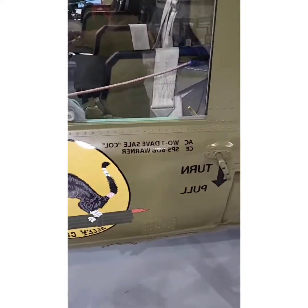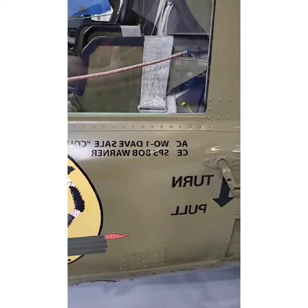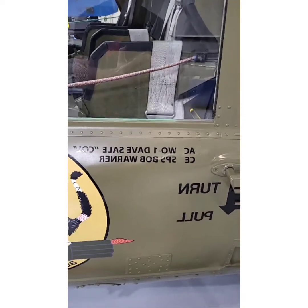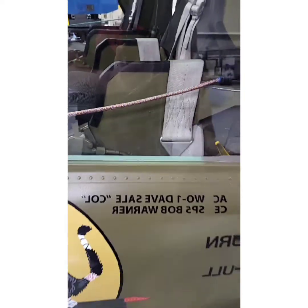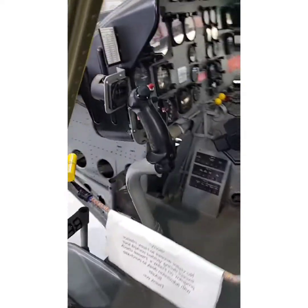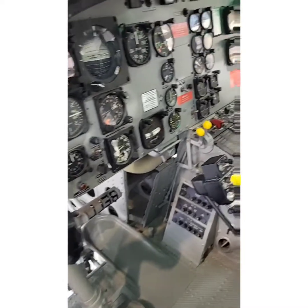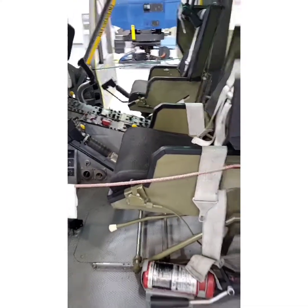Dave Sale, Colonel, and SP5 Bob Warner. Little fire extinguisher. You see the control panels in there. This is at the Champlin Fighter Museum in Mesa, Arizona.